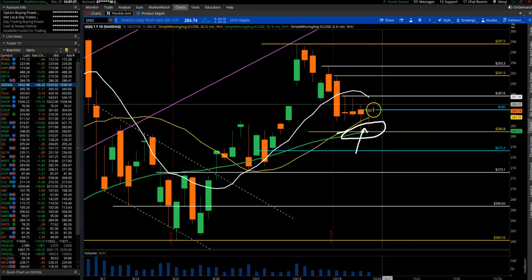But we need to see some follow through to the upside and eventually break this 287, which is the resistance here in the Qs, to start feeling a little nicer that, hey, bulls are coming back and the market is starting to get some buyers stepping in here as the price action has gotten weak.